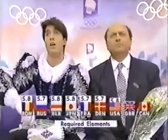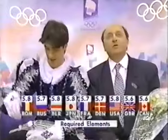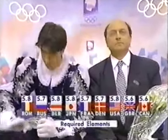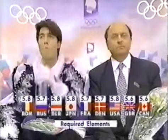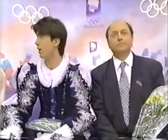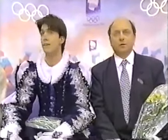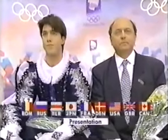Now, the first set of marks for required elements. Whoa, these I think are pretty high. Nice triple axel double toe loop combination. Good Lutz, but the footwork sections were basic, and I didn't think he really spun that well. 5-8, 5-8, 5-7, 5-7, 5-8, 5-6, 5-8. And the second set.